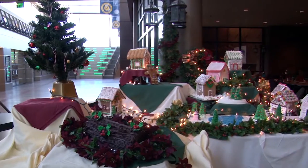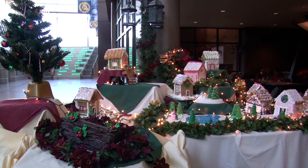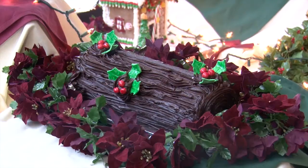You can find these delicious treats in the restaurant. I'm making the gingerbread cookies for the restaurant, my shop and basically everyone who enjoys it. Culinary does a great job with bringing the holiday spirit to Putnam. They do amazing things in culinary. I think I'll go see what they have down for leftovers.